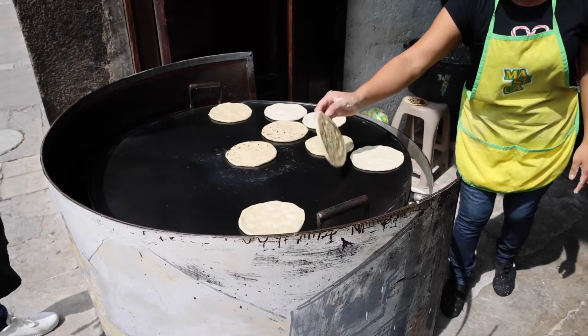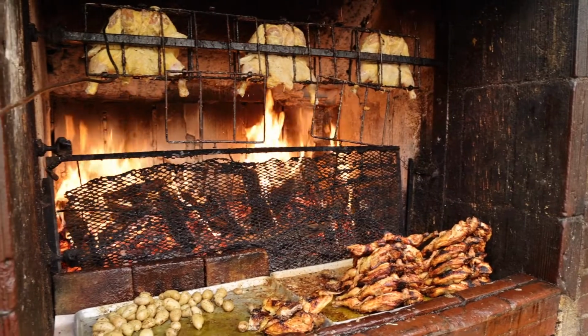We are in Antigua, Guatemala, and today we are going to do our best to eat as much street food in this city as we possibly can. But first, we're going to start the morning off with something a little bit lighter than the street food you can find on the street.